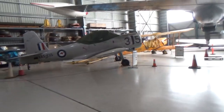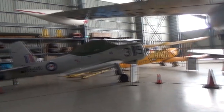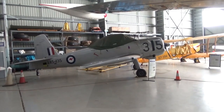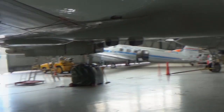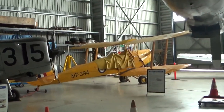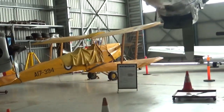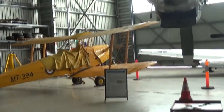Here we've got a Wirraway made by the Commonwealth Aircraft Corporation down in Victoria, a trainer with the RAAF. Okay, the little yellow plane over the front there is a Tiger Moth, another one of our airworthy planes. We'll just move a bit closer and have a look at the Mustang. Just mind that cord as we walk through here.